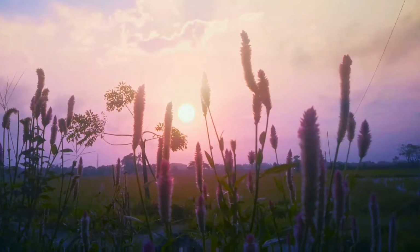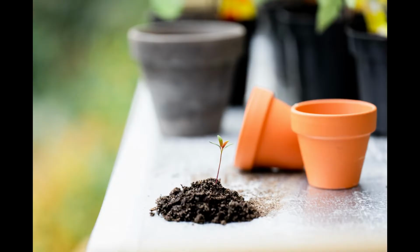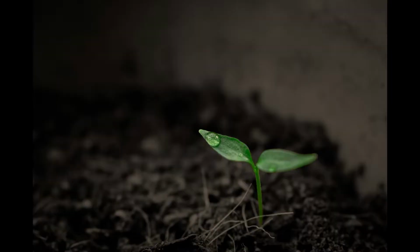Good soil is the foundation of a thriving garden. Opt for a location with rich, well-draining soil. If the soil in your garden isn't up to par, don't worry. You can always improve it with organic matter, or you can opt for container gardening.